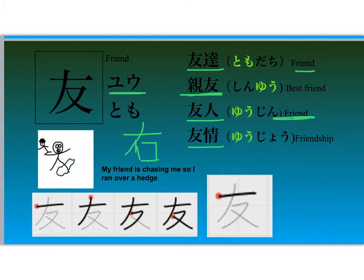So I guess the strategy for this is my friend is chasing me, so I ran over a hedge where this part here represents the hedge. And the stroke order is ichi, ni, san, shi.